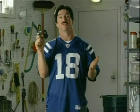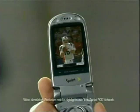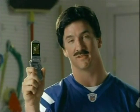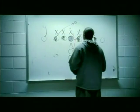When it comes to being a better football fan, nothing beats Sprint NFL Mobile. You can watch exclusive game highlights of all your favorite players, like Peyton Manning. That guy's pretty good, if you like 6'5", 230-pound quarterbacks, laser, rocket arm. With NFL Mobile only from Sprint, you get customizable alerts and real-time stats on your favorite team. Maybe like Peyton Manning's team, maybe. Get the power of the NFL in your hand, only with Sprint.